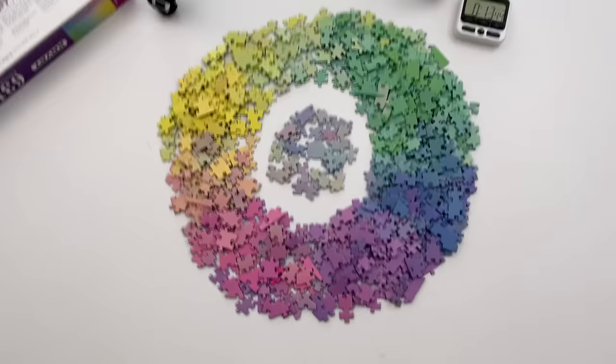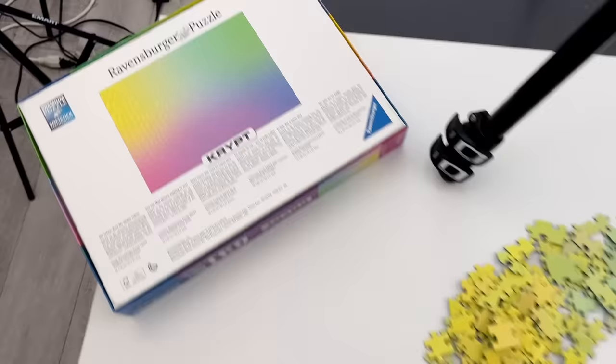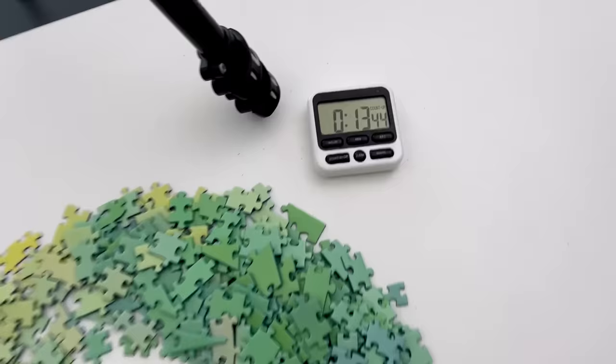You guys know I can't resist doing a little puzzle artwork. So we have this beautiful circle of gradient pieces, and I made sure to basically put them in the same location as they will be in the final puzzle. The sorting took 13 minutes so far, really not bad at all. Ooh, what color do I want to start with? That's the question.